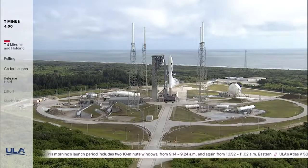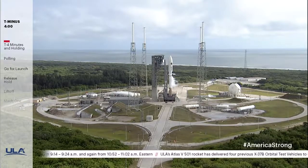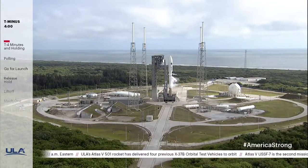This morning's launch is part of the America Strong series, a collaborative salute from the Space Force and ULA to recognize healthcare workers, first responders, and other essential personnel. We'll talk about this more in a few minutes.